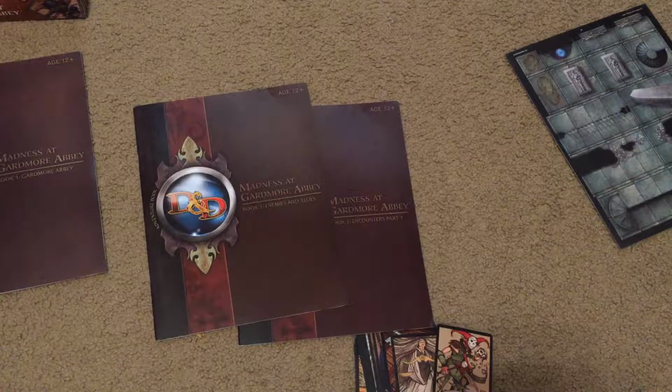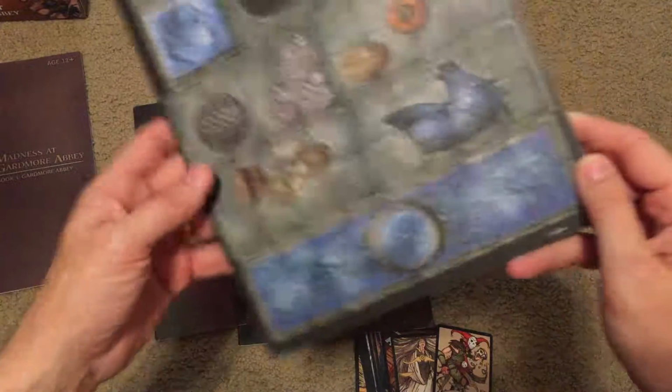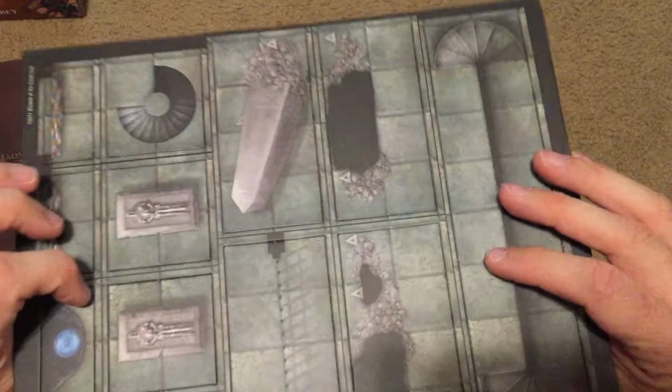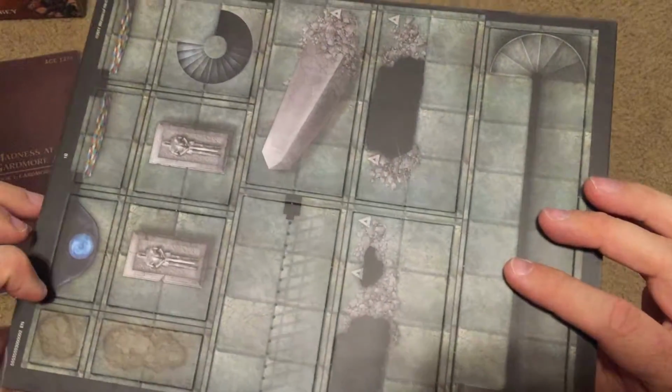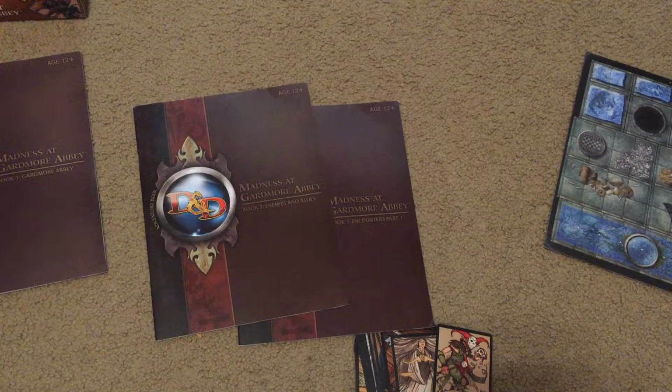Anyway, kind of an unboxing. Oh, here's some more punch outs. These are big punch outs. I wonder why. Well, that's it. Thanks.